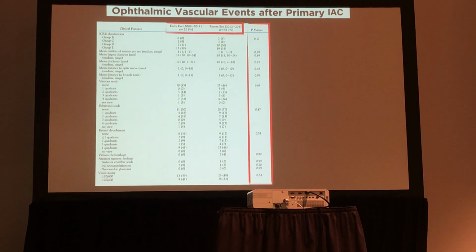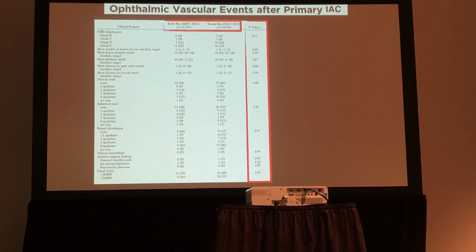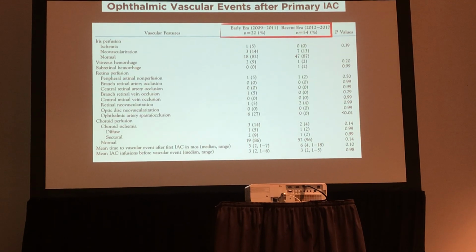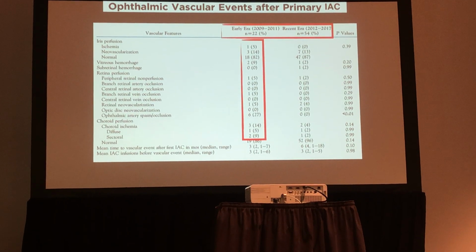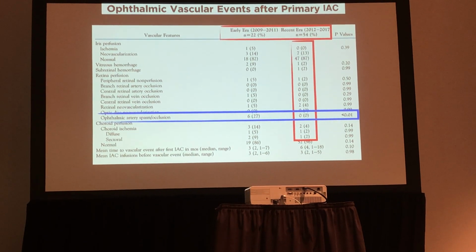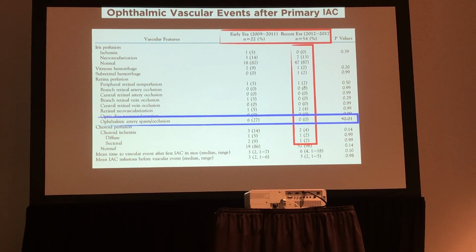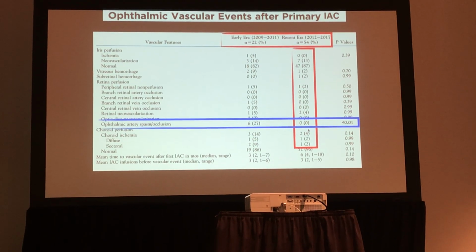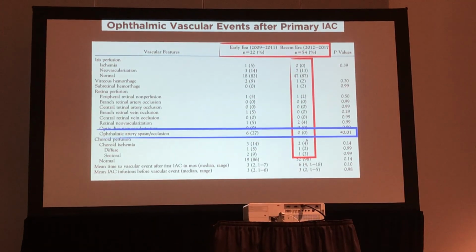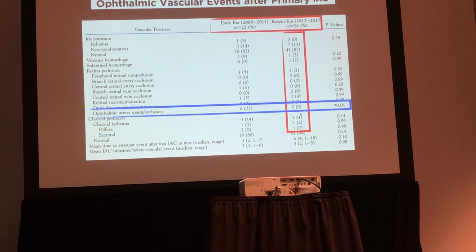And basically what she found was the classification and all the clinical features were the same in those 2 eras. So there wasn't any difference in the extent of the disease, but the complications differ. If you look at the early years versus the recent years, ophthalmic artery spasm decreased to 0% in recent years. In fact, in recent years, we hardly see any retinal complications with IAC, and that's a tribute to good catheterization by someone who's very educated in how to do this. Not going into the ophthalmic artery, but just facing the ophthalmic artery so we don't get occlusion.